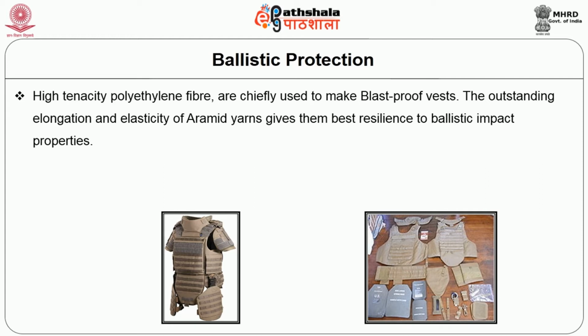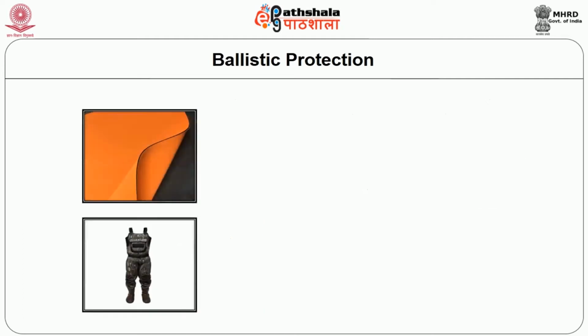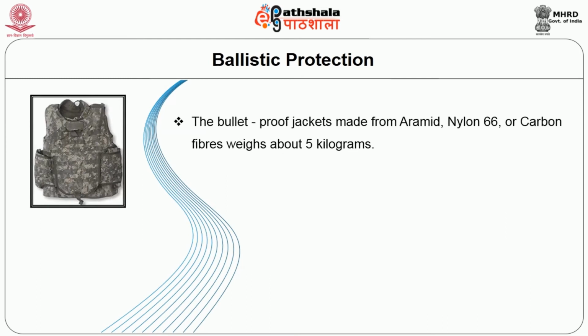High tensile polyethylene fibers are chiefly used to make blast-proof vests. The outstanding elongation and elasticity of aramid yarns give the best resilience to ballistic impact. Multi-layers of woven fabrics were used in traditional ballistic armors and bulletproof vests. The degree of protection is directly proportional to the number of layers. Neoprene coating is commonly used. Plain square weave is the most effective weave in ballistic protection.